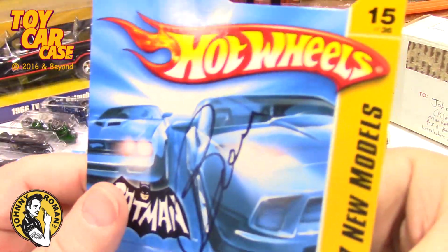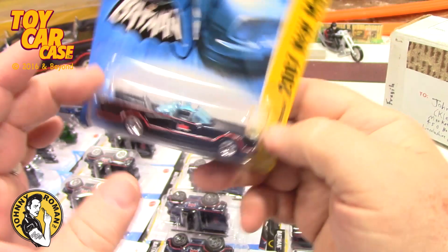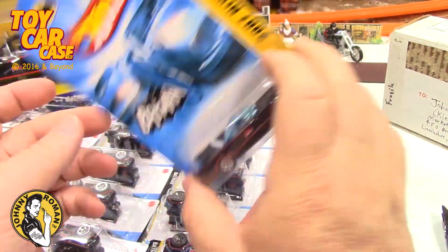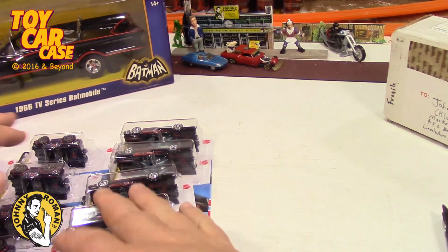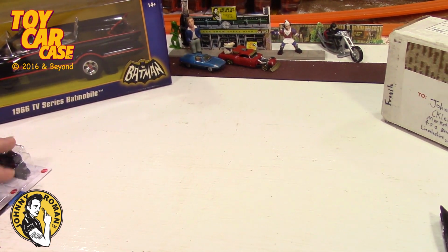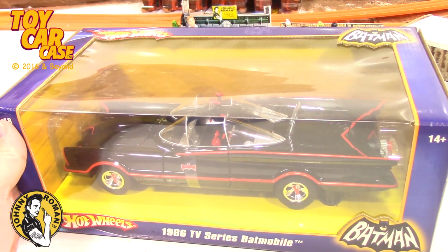And again, here's his signature on the card. New release, which was really cool. And that goes into a case. So, let's push these aside. And then I got two more special ones. I got this one. Now, looky, looky.